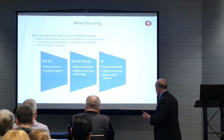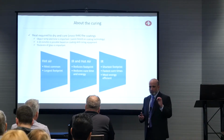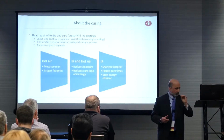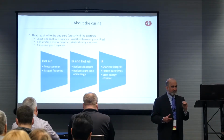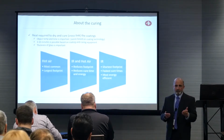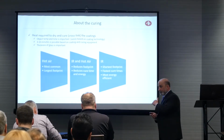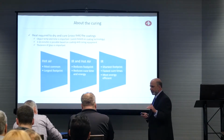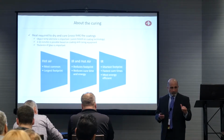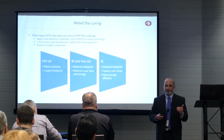Why does IR increase your production speed? The whole reason why IR is more efficient is because you're focusing the energy on the surface of the coating, as opposed to hot air, where you're heating up the object, right? A lot of energy is focused on heating the object. With IR, you're focusing on the coating itself. So it's far more efficient, right? But is it all wine and roses? How come every line out there isn't using IR cure?